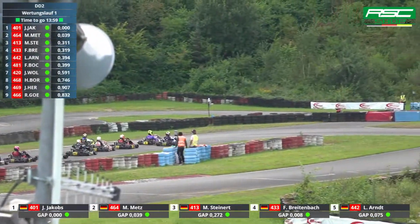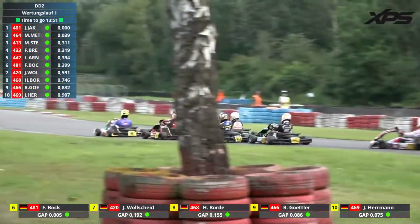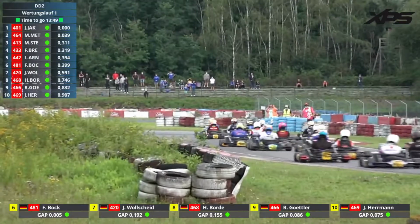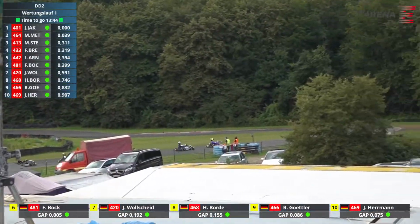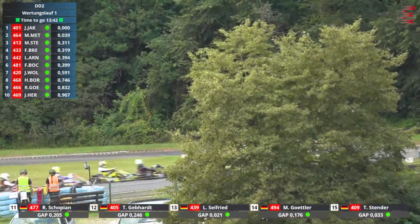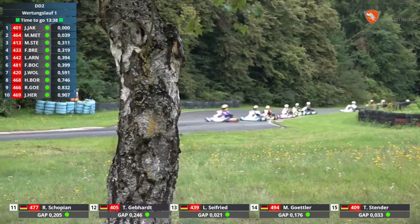Looks like that might be the case, because already Yannick Jacobs has gotten ahead of Mika Metz, who storms up the inside. It's 2 by 2. Hurrah! Between the top 6, going through turn 2 and into 3. That was very, very close indeed, but Yannick Jacobs looks to have got the initial advantage going through.